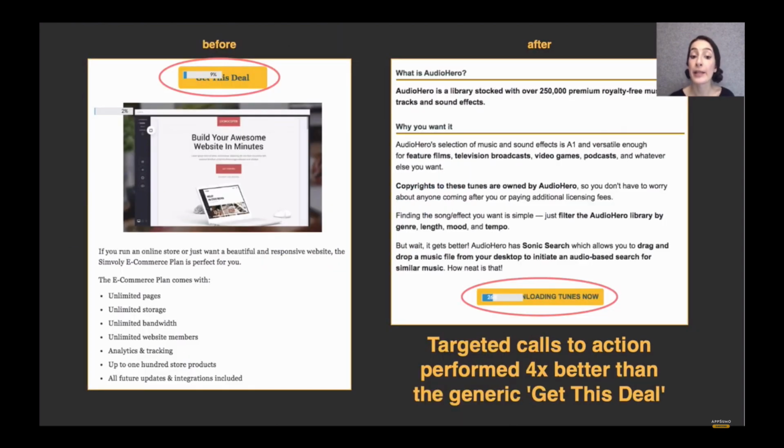Another bit of low-hanging fruit that you can experiment with is calls to action. So, for example, when we first launched, we had calls to action that just said, get this deal, get this deal. And so what we started doing is running A/B tests against just generic, get this deal, to start downloading tools now, or increase your conversions.